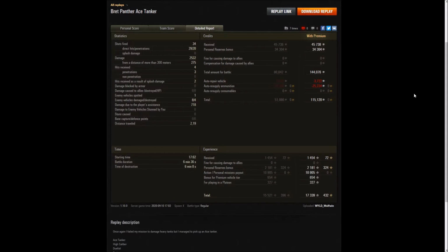this screen is a little bit derpy. 34 shots fired, 29 hits, 20 pens. Fine. 2,500 damage. Fine. Most of it from relatively close range. 8 enemy vehicles damaged, 4 destroyed, 718 assistance damage. That's all fine. 2 kilometers travelled.